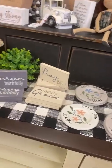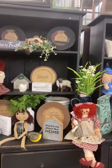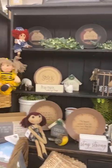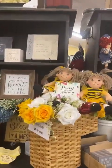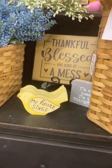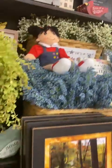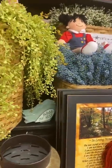All kinds of faith signs, and things are just kind of pushed onto the shelves at this point, but we will get those settled hopefully today. We give it our best shot each and every day, but our customers always come first. So my heart sings, a little bird there, birds of a feather you see up there, and then tucked in back here is Bless This Nest.